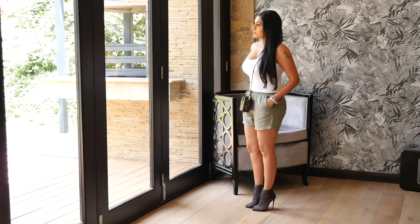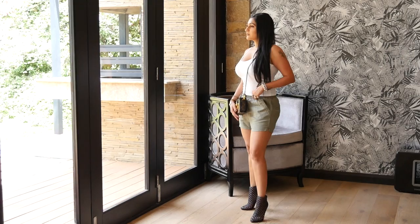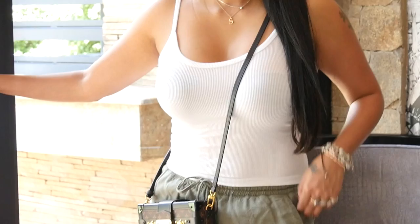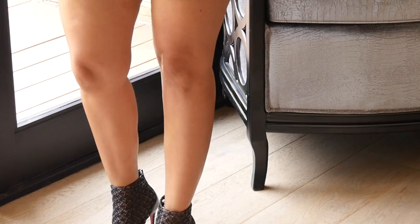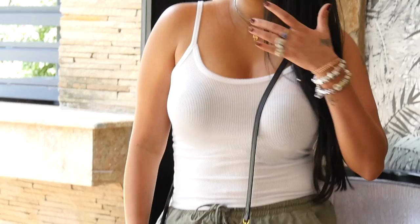I think this whole outfit is so simple. They're just basics paired with really, really classy and high-end shoes and bags, which completely have the ability again to transform this whole look, making it from cute little girl next door to very edgy cute little girl next door.